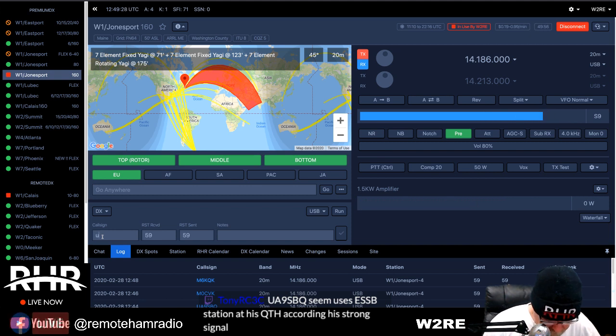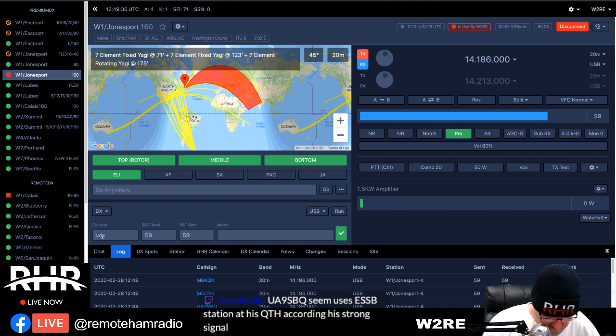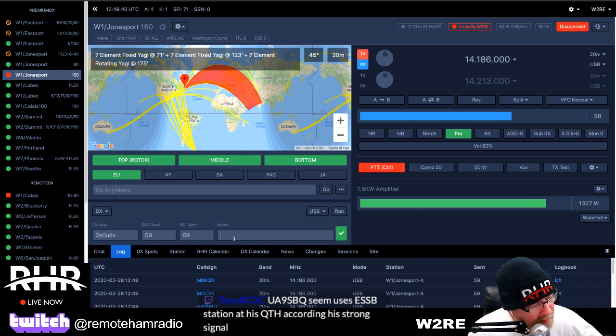Uniform Delta X-Ray QRP Mobile. Okay, Uniform Delta X-Ray QRP Mobile, make your call. Yeah, good morning, Ray. 2 Echo 0, Uniform Delta X-Ray QRP Mobile, 10 watts mobile at Southport Seafront, Ray, over. Okay, 2 Echo 0, Uniform Delta X-Ray running 10 watts.